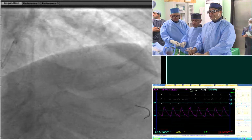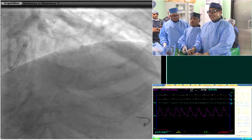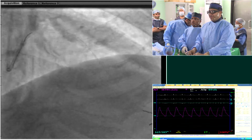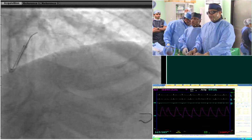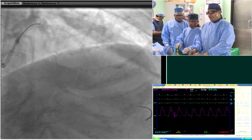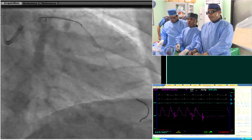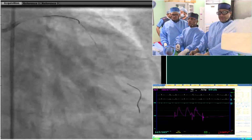Agree, very tough case, but you're making progress. Let's hope we can do enough for you to see before you leave us. Can you come to caudal, please? Okay. Go back to cranial, please.